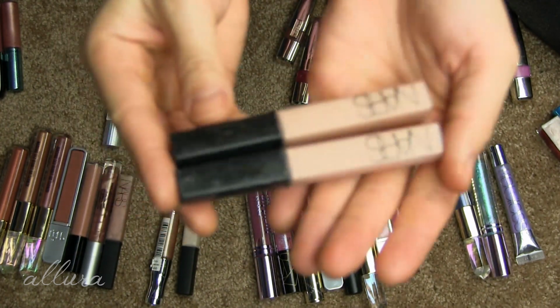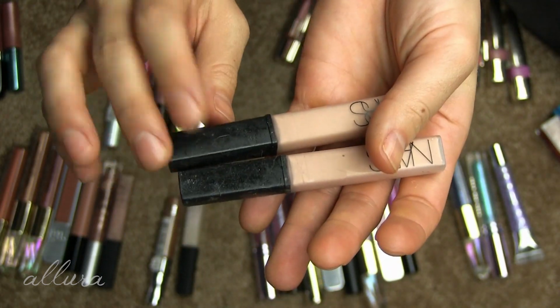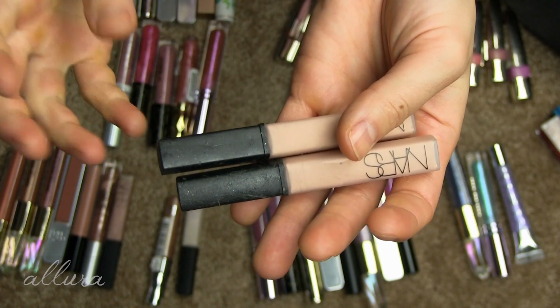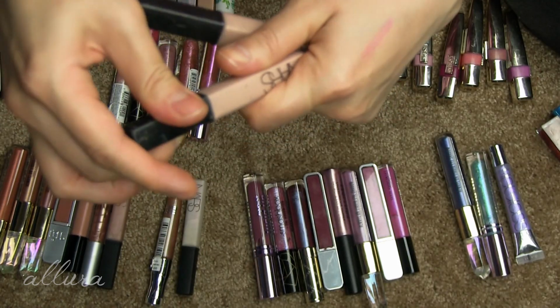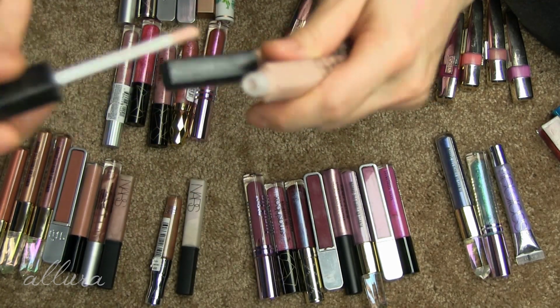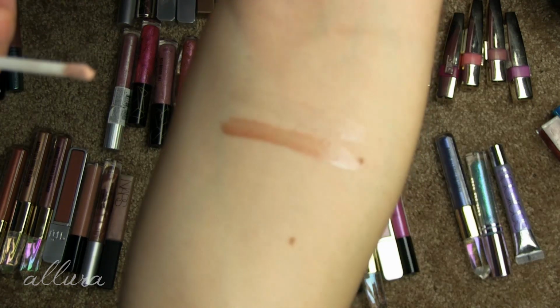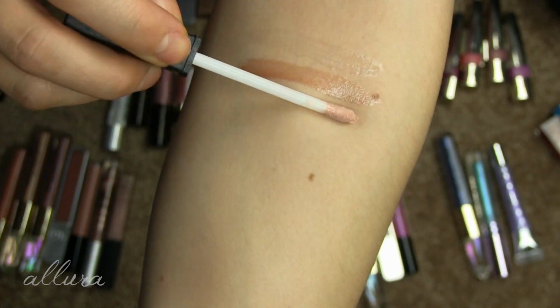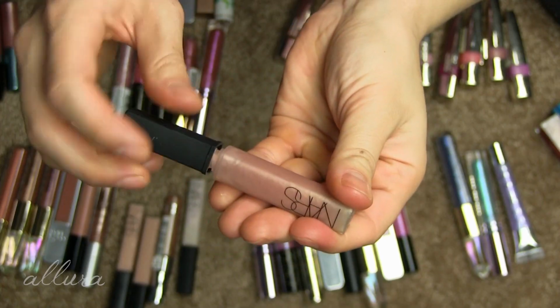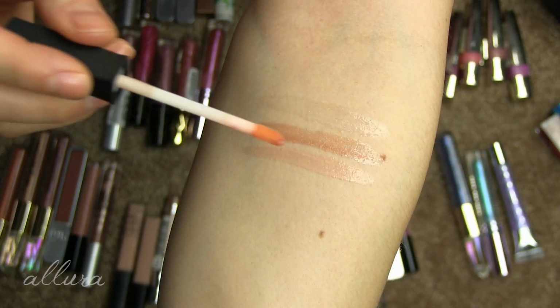And I don't know what it is about NARS specifically, the rubbery packaging. It gets so grimy and grody. I don't know what it is, I don't know why. Even other rubber kind of packaging that I have, it doesn't do that with other brands, but for some reason it does with NARS. So here's Striptease. Next up is NARS Ophelia.